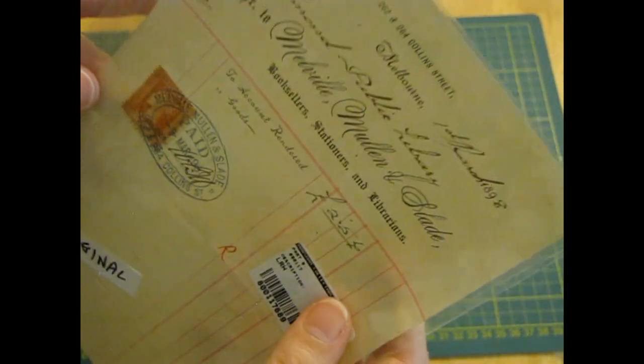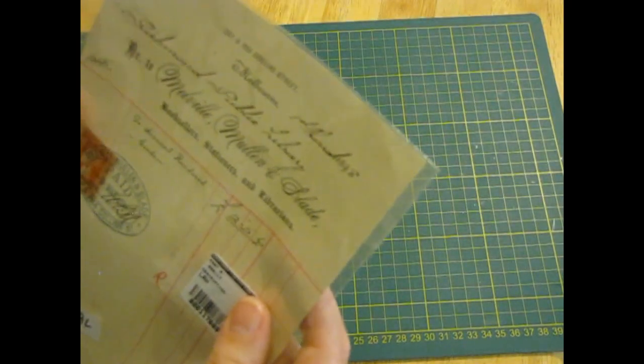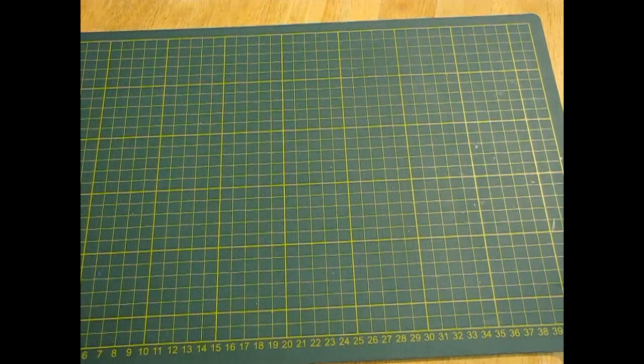That's got a beautiful old stamp on it. Don't know if that one has the date. Oh, it has it up the top. 1898. Beautiful writing again. And there's this one. Was it from some lodge? The Independent Order of Oddfellows. 1869 that one is. Beautiful writing.